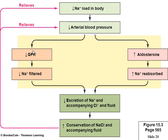Think about a garden hose. If I slow down the nozzle, what happens to the speed of the water going through? It slows down. If I slow down the pressure of blood going into the kidney, the filtration will actually slow down. If I'm filtering less, what's it give me a chance to do more? Reabsorb. So I start reabsorbing more sodium, excreting less sodium, and then what happens to what chases the sodium? The water. So I start saving the sodium, I start saving the water, I increase the sodium load in my body, increase my volume and my blood pressure.